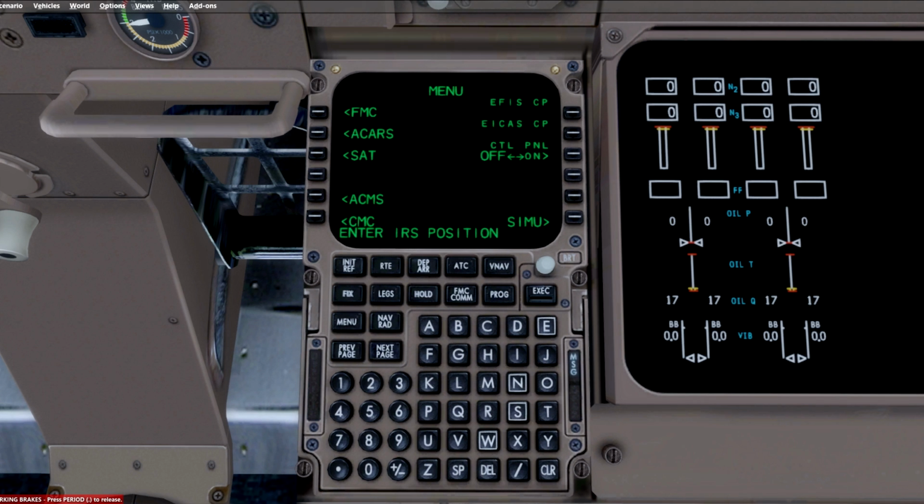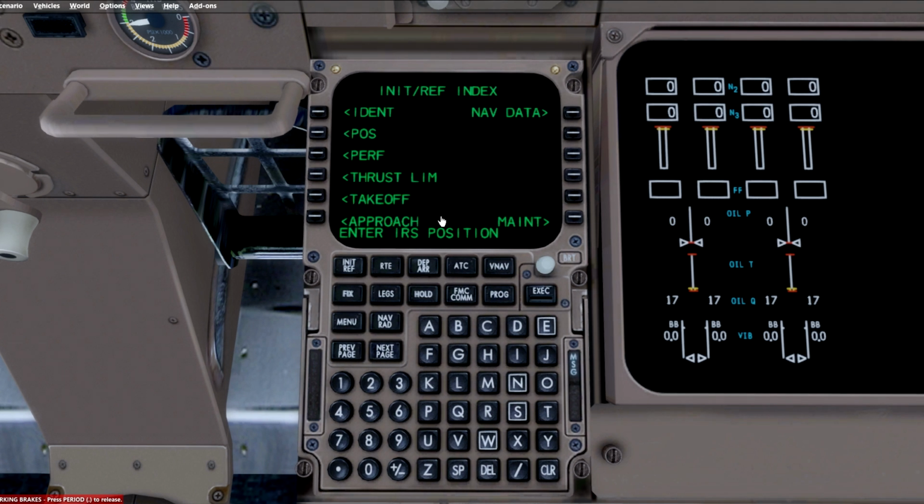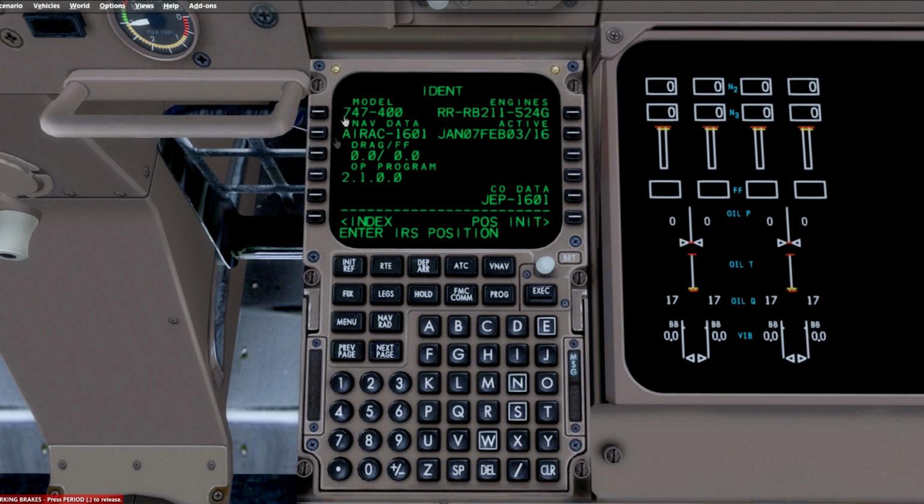So right, let's get cracking with the FMC. You can see this is the initial startup position. It still wants its IRS position, so we can go to here. We can then go to ident, and you can see the ident page comes up. This little block down here, by the way, is related to this. So you can see it's got January the 7th till February the 3rd, 2016.